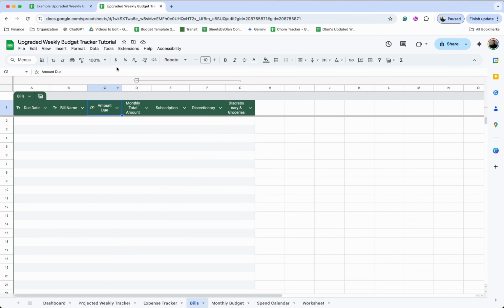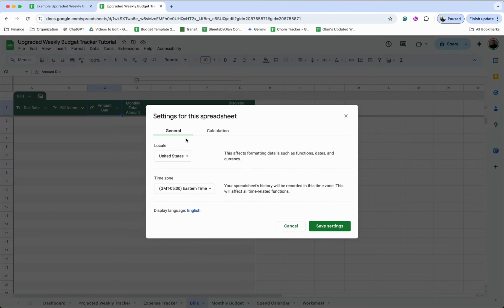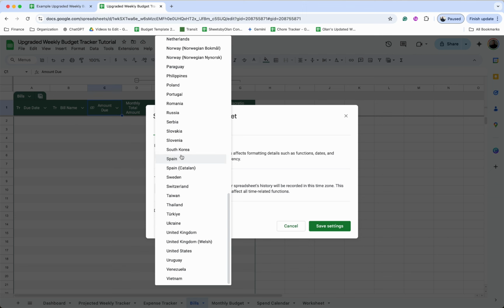So for example, right now I'm in the United States, so it's formatted as US dollars. But if you're in the UK, for example, you'll see that this is based off of pounds instead of dollars. If you want to follow along where it is one for one exactly looking the same, all you have to do is go to File, Settings. Then you can change the locale to whatever country you want.